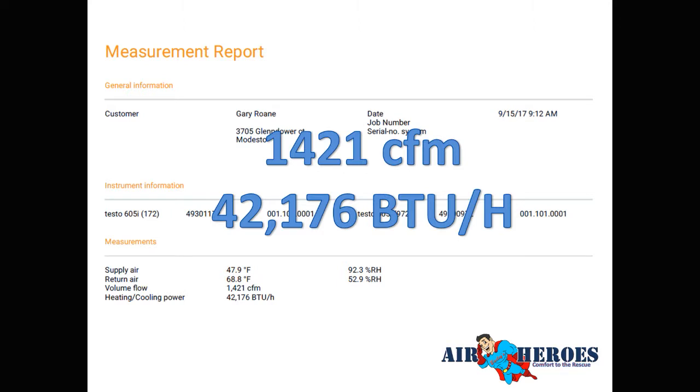It's a 3.5 ton. That's what it's supposed to do, and 42,000 BTUs, and that's what it's supposed to do. So we're right on our numbers on this. Okay, so let's go on.